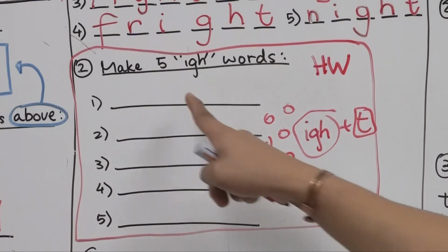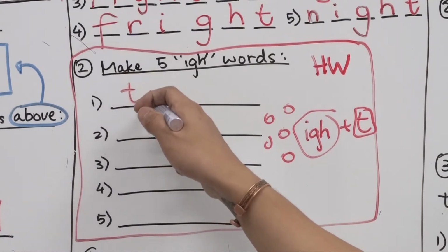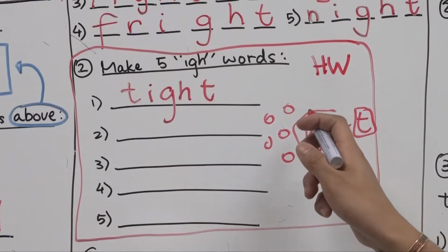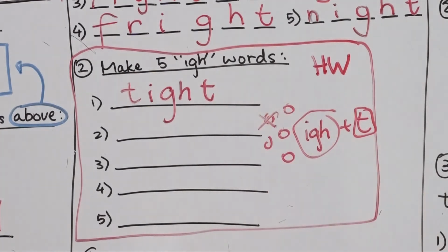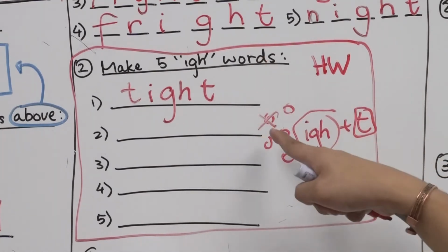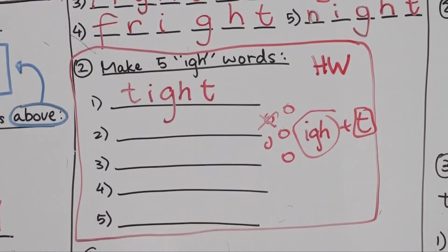T, I, t. Right? So how to read that word? T, I, t. It's tight. Okay? Tight. So that's this one, right? So we cross that out and we write down the word tight. The next one is bright. Bright, right? So we write down the word bright, and then flight, and then slight, and then fight, right? So just put the puzzle pieces together and then write down the word, all right? Easy.